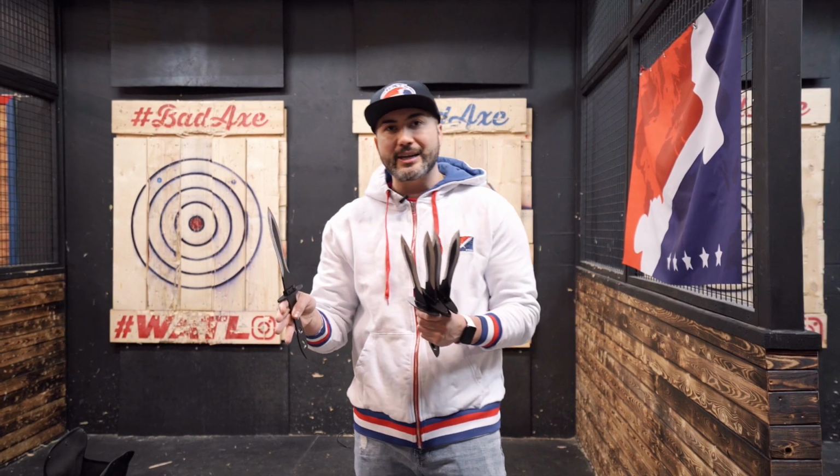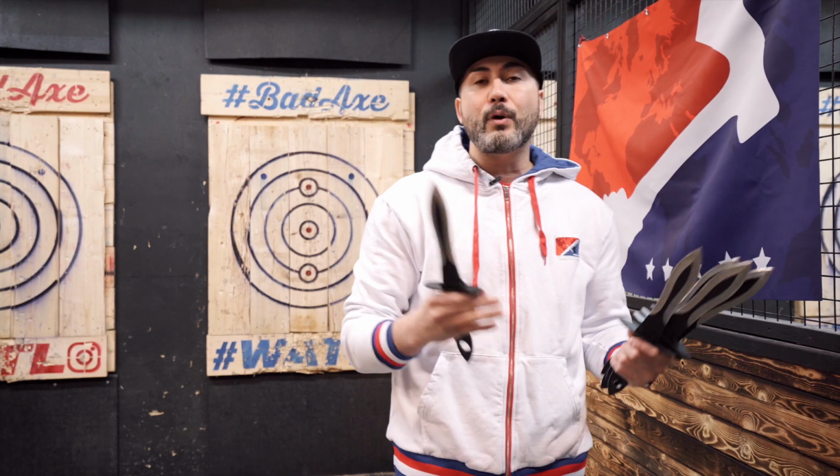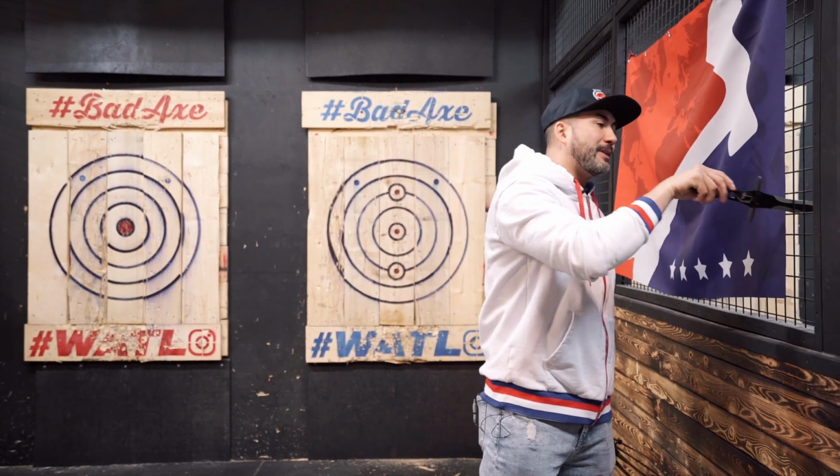So guys, very simple. We tried maintaining consistency with WATL and WKTL. Things are very simple, not very many changes. All the other rules still apply from WATL. So again, if you want to jump into WKTL and give it a try, it won't be very difficult at all, because the only thing we've changed is instead of throwing axes, we're throwing guarded knives that are meant to protect the safety of the throwers and the spectators.